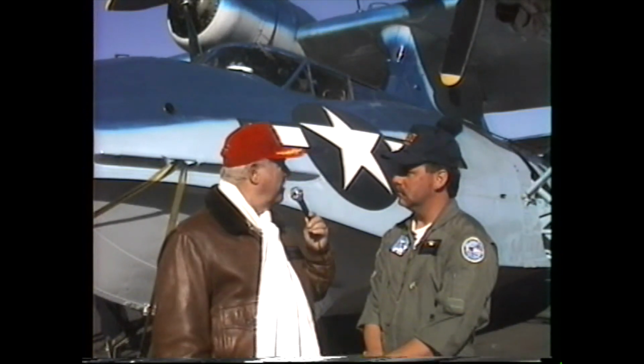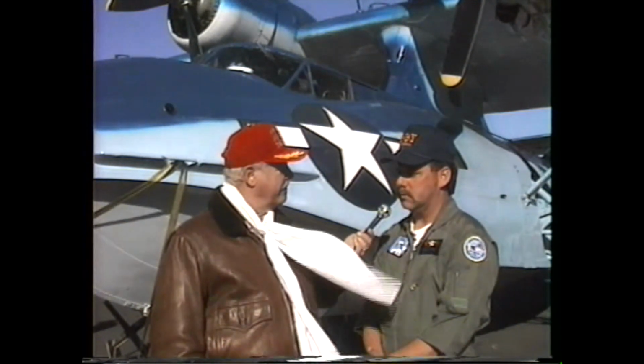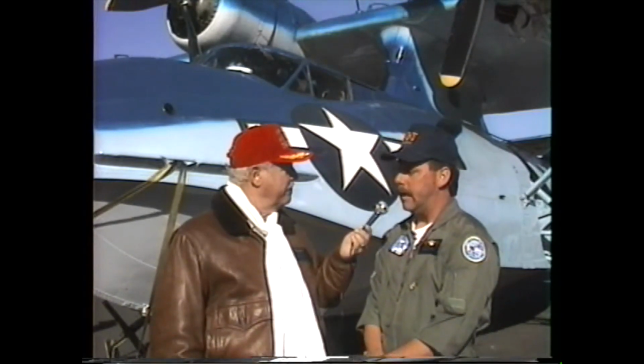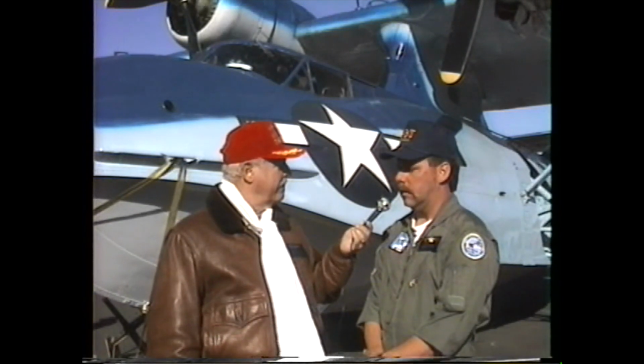Well, we've talked about the engines and about the crew. Let's talk a little more about the wing. It has a particular shape. Can you tell us about that? Well, if you're familiar with the J3 Cub, it's designed pretty close to the same kind of wing as that. It's a high-lift wing. As I said before, it's 104 feet wingspan with the floats up on it. It's almost a parasol wing. Yeah, it's a very high-lift wing, and that's one of the reasons the aircraft is so slow.